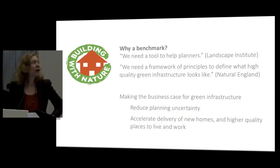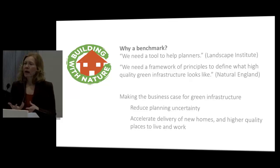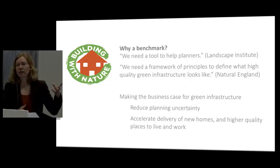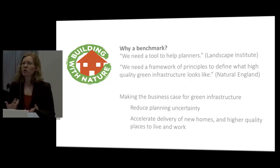Why did we choose a benchmark? There have been a lot of people trying to grapple with the delay in the delivery of high quality green infrastructure. We have a lot of good knowledge about what green infrastructure can do and what it is doing in some places. These are just two quotes that I'm pulling up that I've come across in the development of Building with Nature. People involved in delivering green infrastructure say we need a tool to help planners. There's been a real stripping out of resources in planning authorities. We often don't have ecologists, landscape professionals or urban designers in local planning authorities, so how can they really be the arbiters of good quality places coming forward?